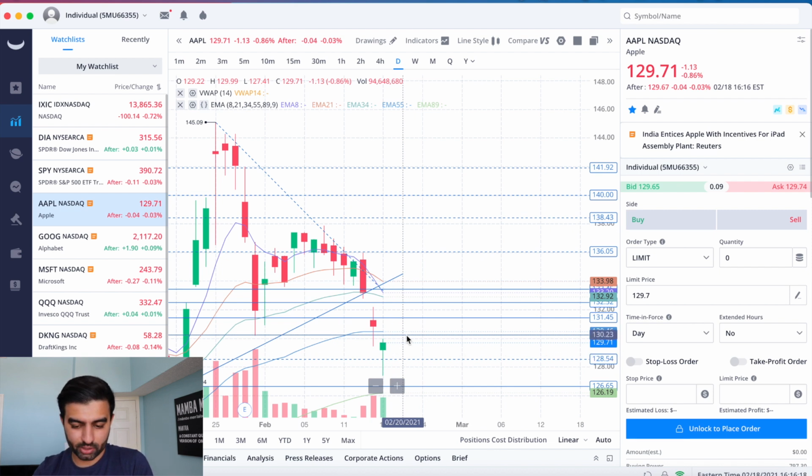On the upside, what we have coming up is this first level in the low 130s, so 130.30s pretty much, and the 55 EMA in the 130.40s, right? So combined, that's the first level that I'm watching. Then 130.45, then 132.32, then 133.40s, right? So those are the levels that I'm watching on the rise up.